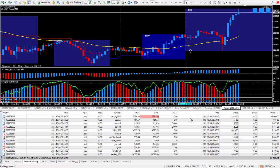Now this Russell here, I made an error on it and turned into a loss. I had my stop a little bit too tight, but I was going in the right direction. And this would have turned into a huge winner if it didn't hit my stop. So now we can run a check on that.